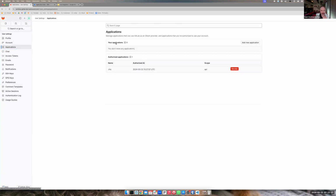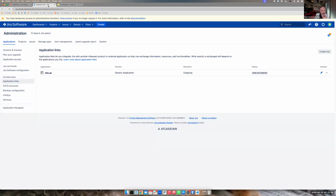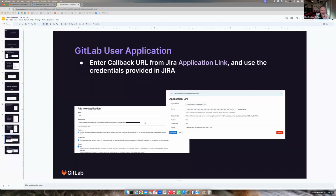But yeah, there's this applications button, and you can add a new application, and you just give it a name like Jira, and tick the API box, which apparently is required for this to work. And then you put the details from one thing into the other. So in Jira, you'll get a callback URL, which you can paste into that box.